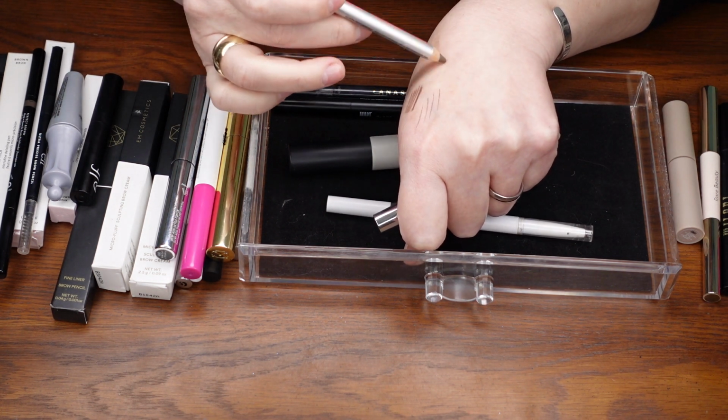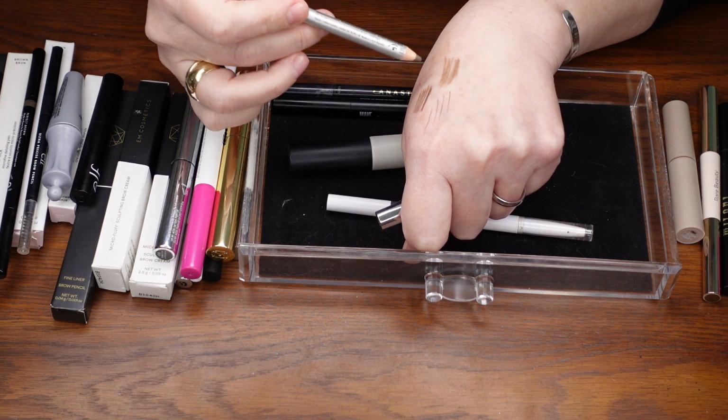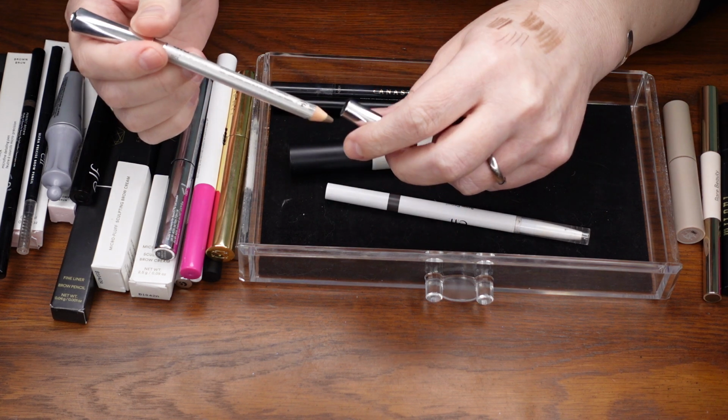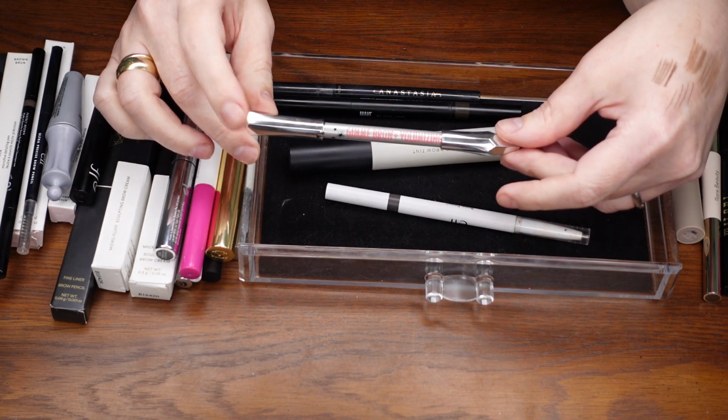But the thing that's interesting about this is that it's kind of on the powdery side and there's fibers in the pencil itself. This shade in 3.5 is actually much better. It's a little bit cooler than this. This may not also be my perfect shade, but I can make it work. I'm gonna hang on to this.